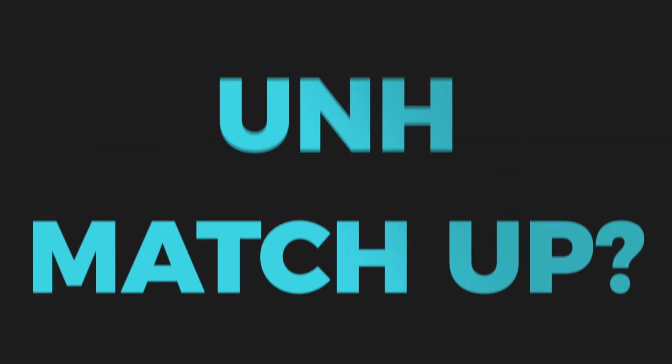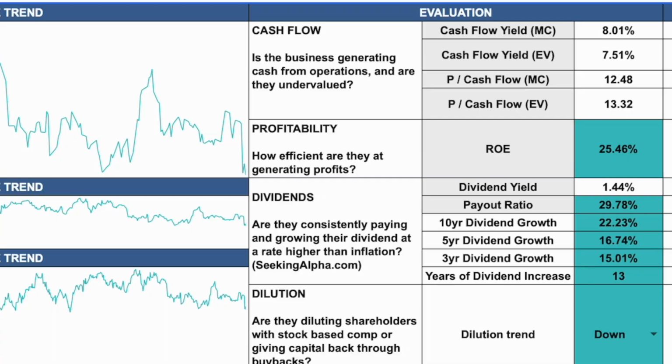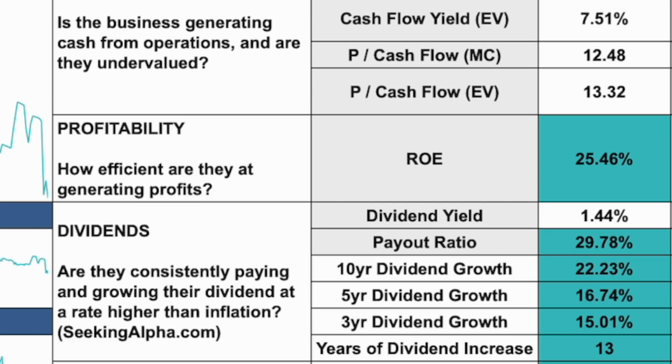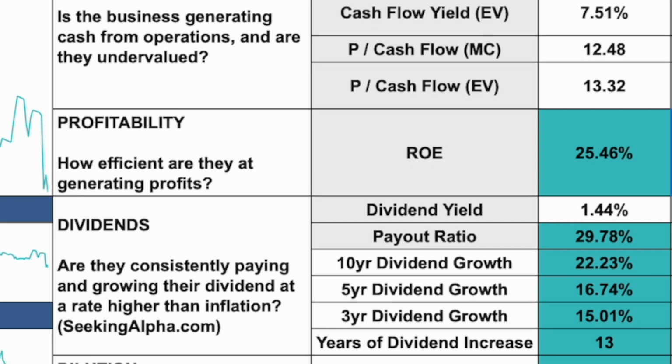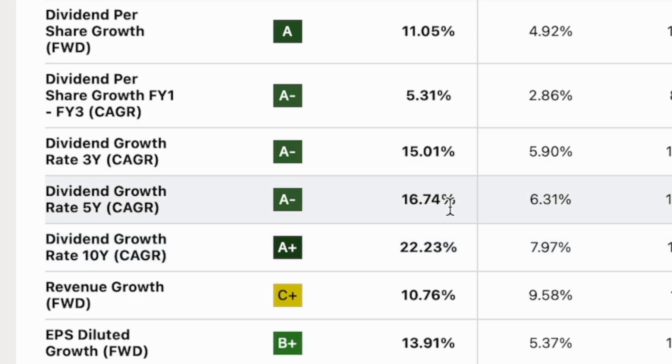So the question now is, how does United Healthcare match up? So after the drop, when I looked at UNH again, things started to look really interesting, actually. And if you look at the cash flow yield and the price to cash flow, we're going to get back to that in a minute. But when I looked at return on equity, it's obviously over 20%, so that's good. Payout ratio is under 30%. That's good. When you look at the dividend growth rates, the only word to use is excellent. The 10 years over 20.